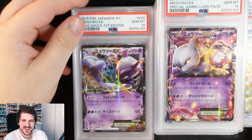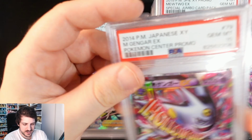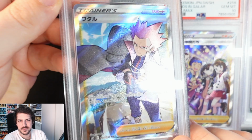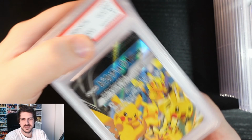But what are you doing? All right, there's Mewtwo EX, Blue Shock, Mega Gengar, Pokemon Center promo, 2 of those, Elisa's Sparkle. I've shown these cards off millions of times before, so they kind of lose their charm a little bit. And we got a Lance Full Art, which is pretty cool. There's a Lance Full Art card. And, you know, a few cards left here.